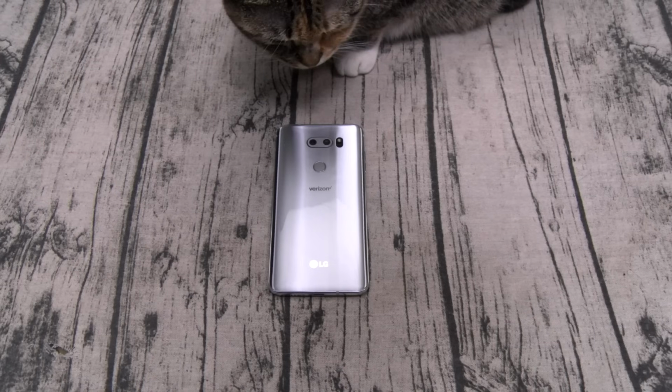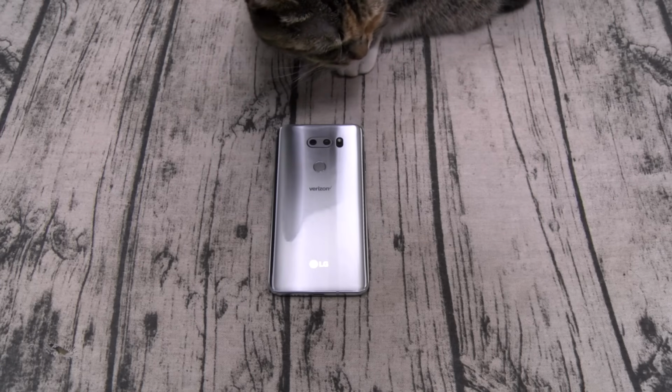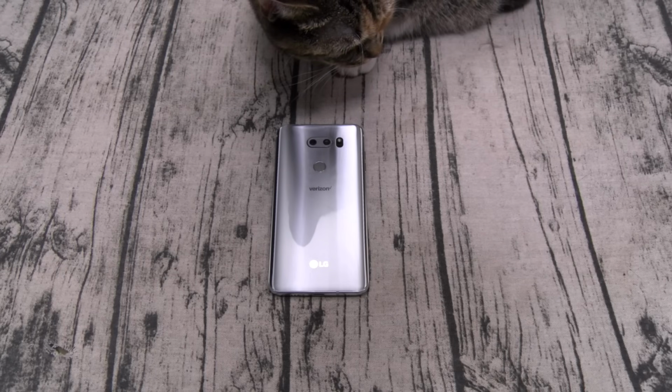Next, is this phone worth the $800 price tag? And the answer is yes. Now don't get me wrong, when I say it's worth the price, that doesn't mean I like it, but it's worth the price. And that means when you spend your $800, you're going to be happy.